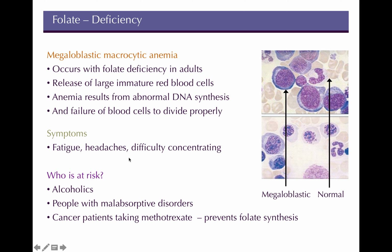The symptoms are typical of different types of anemia. Also remember, anemia doesn't mean iron deficiency. It literally just means a problem with the blood. I think that's what the Latin is, if you trace it back. There are tons of different types of anemia, and this is one specific kind. The one we're so used to hearing is iron deficiency anemia. But megaloblastic macrocytic is the one that relates to both folate and B12 deficiency, as you'll see in a second. Symptoms are typical of a lot of anemias, because it involves problems with transporting oxygen.